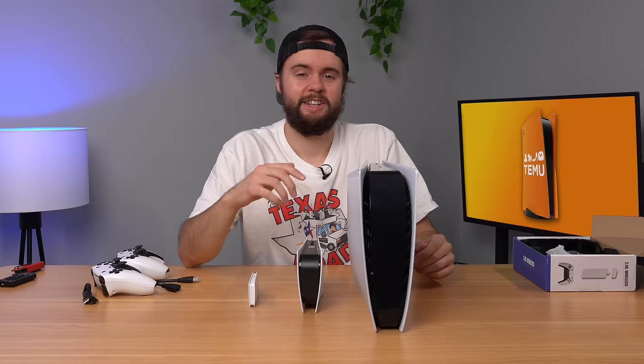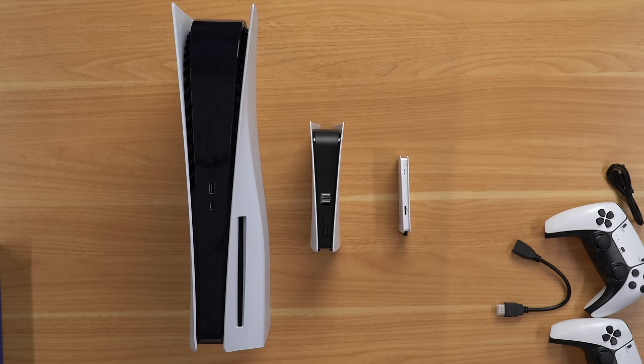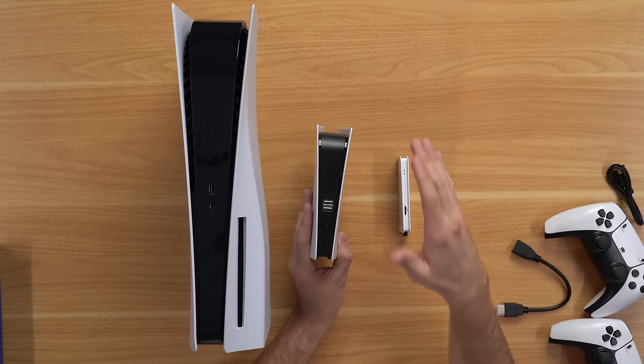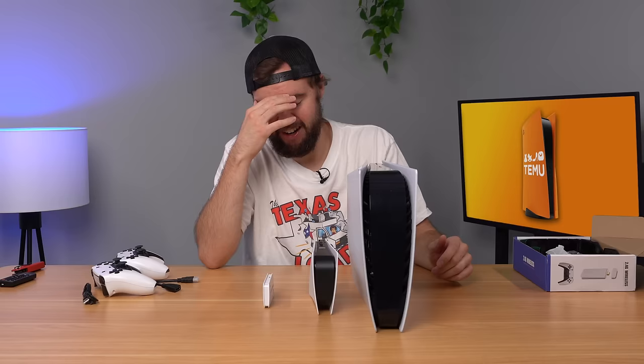I wanted to compare the PS5 to the GS5 to the GS5 Slim, and this is pretty self-explanatory. Look at the size difference here. Oh my goodness, I actually really like this thing because it's kind of cute. It's pretty small. This thing is like triple the size of this new GS5 Slim HD stick, GameStick Pro thing. I don't even know what to say. Let's plug it in though.